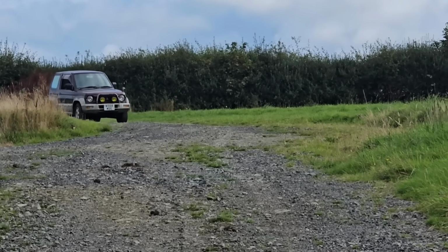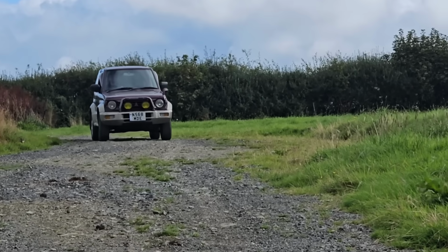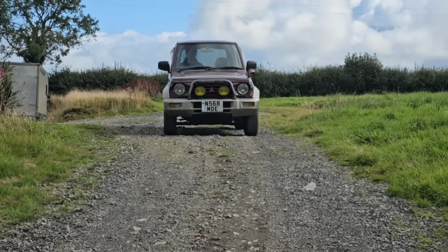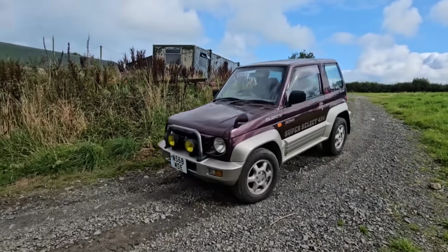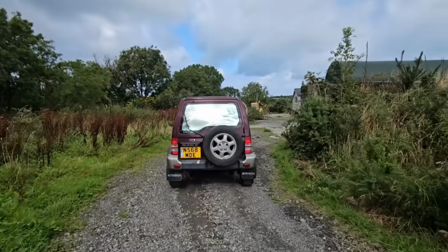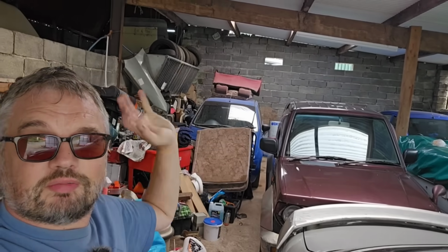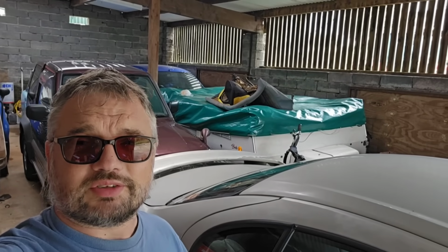And here she comes. The Pajero Junior lives. We've even got some working headlights. Letting Tim have his first drive, I imagine, in a Pajero Junior. Now all we got to do is work out where the hell it goes in the unit. And there we go. The Pajero is in the unit amongst all the detritus of my life. It is so nice to finally have it here.